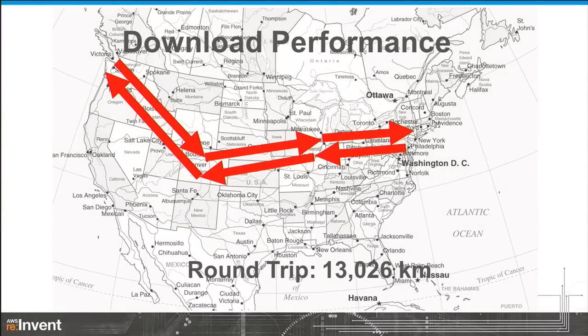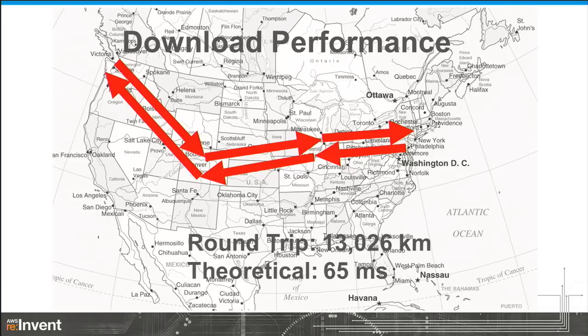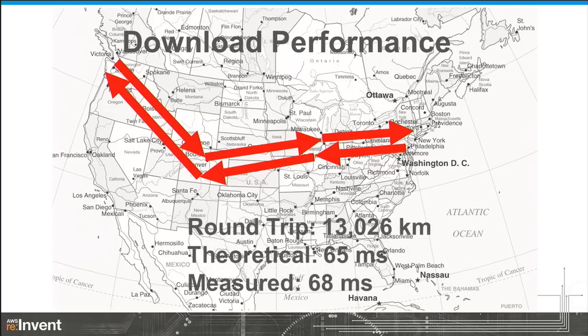So let's put that into perspective and look at a real-world example, the download performance. I did a ping from my home in Seattle to a server sitting out in New York. The round-trip distance for this ping was just over 13,000 kilometers, going from Seattle to New York and coming back. Based on 200,000 kilometers per second, this would come to theoretically 65 milliseconds for the round trip. When I do the actual ping, I measure 68 milliseconds as the actual round trip time. So the theoretical and measured round trip times pencil out.